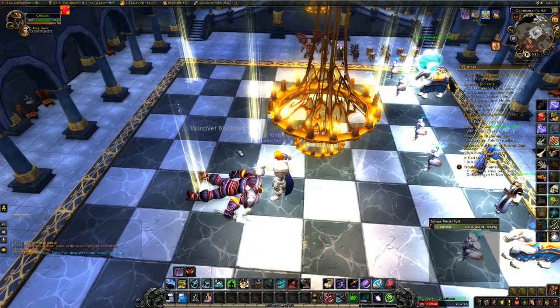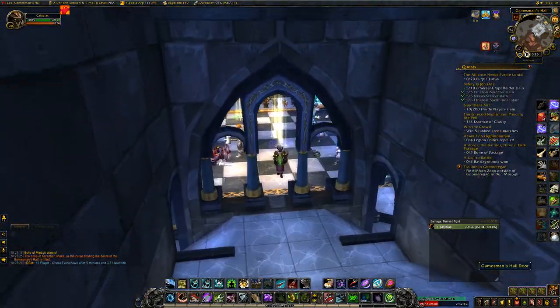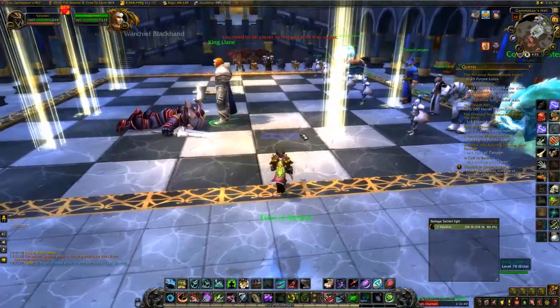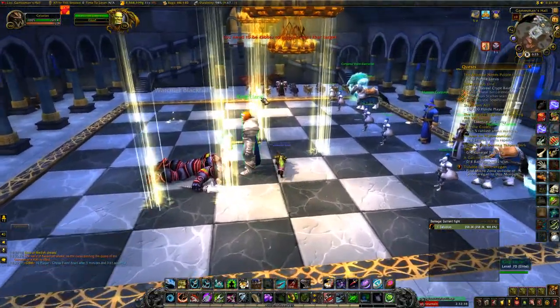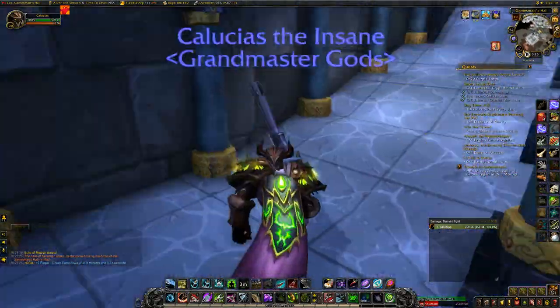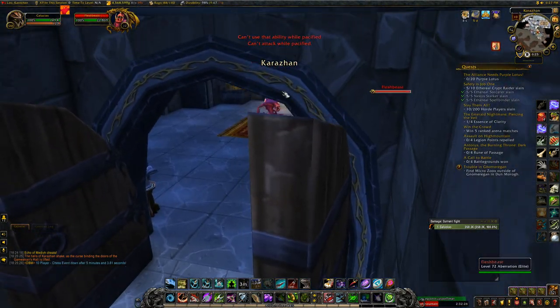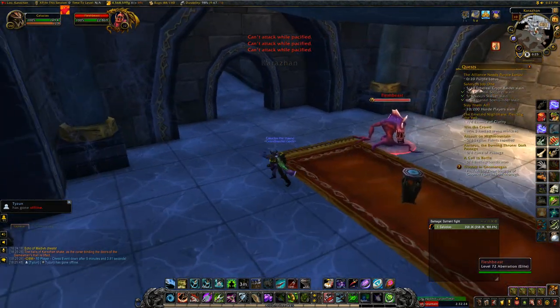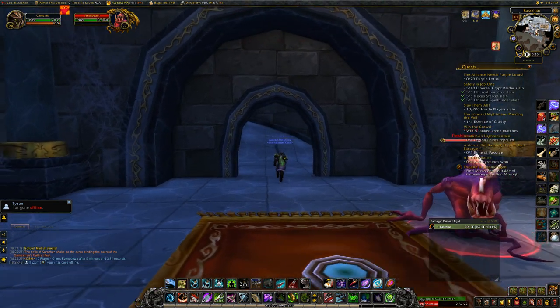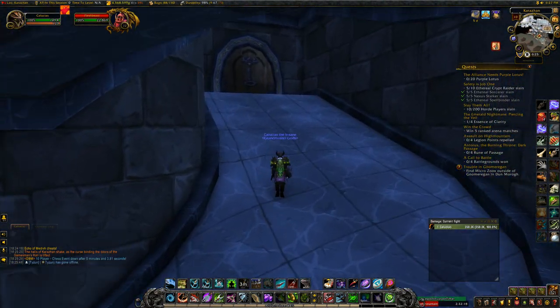Okay, chess event is done. There we go. You kind of just control your piece. Alliance would be King Llane, Horde would be Warchief Blackhand. You kill the other target with it. This letter should be up here somewhere. I am pacified apparently. I think we go to the left here, because I believe that this is King Llane's chamber.